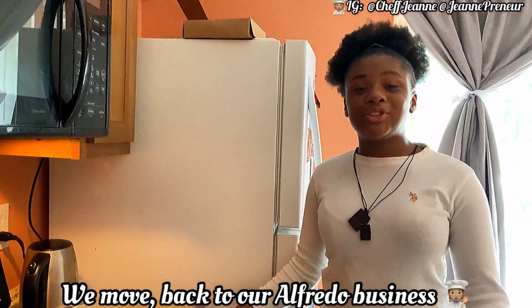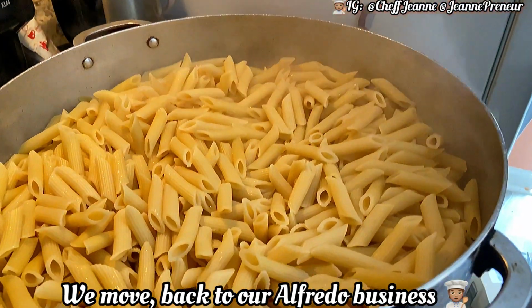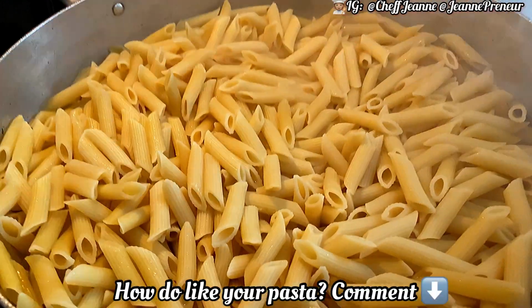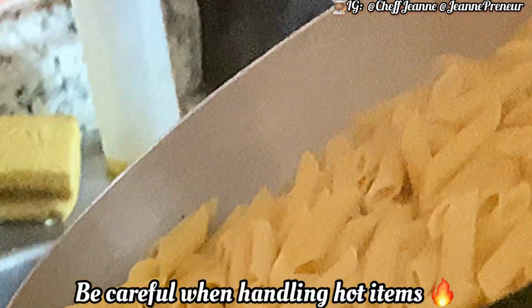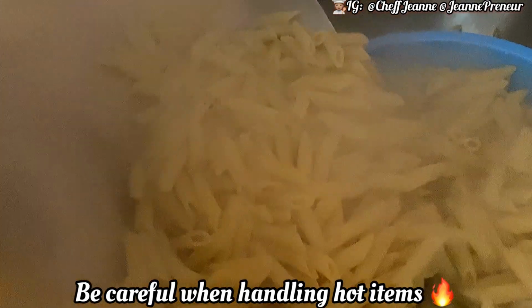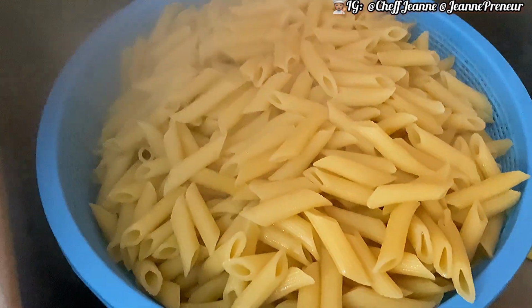Okay, guys. So, as you can see, the pasta's done boiling. But we need to take it way off the fire. Okay, pick that joint up. The steam. Can y'all see this?